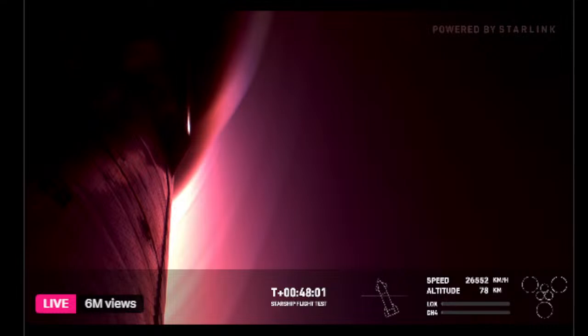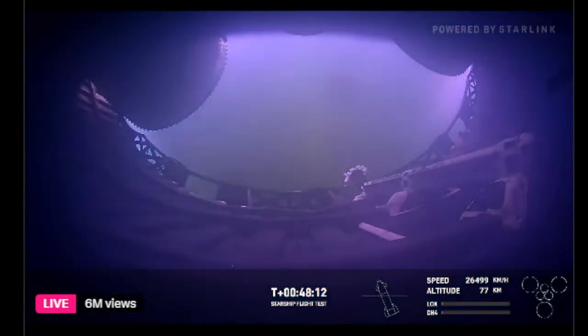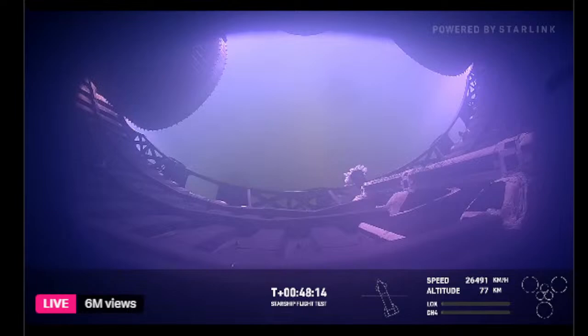Starship is approaching the peak heating phase of entry. And we just heard we're getting into the peak heating phase. We're getting these views courtesy of Starlink. We've got 4 different terminals on the ship itself.